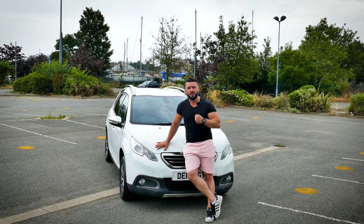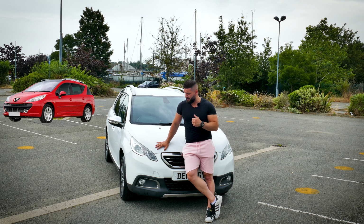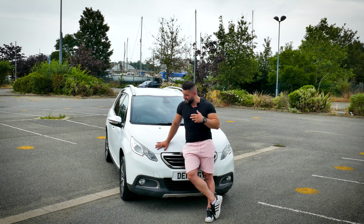This Peugeot was meant to replace the 207 station wagon, and I think it replaced it quite nicely because it became very popular. This car was brought to life in 2013, and till today it went through a couple of changes and a couple of facelifts, and I have to tell you that somehow it grew on us.